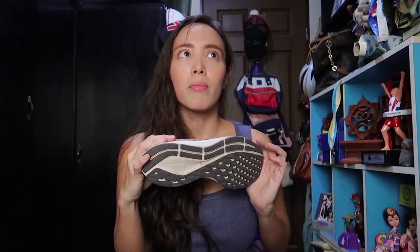I also used them in a lot. I think I used these in the swim bike run duathlon as well. So I really liked not just training in these shoes, but racing in them as well.